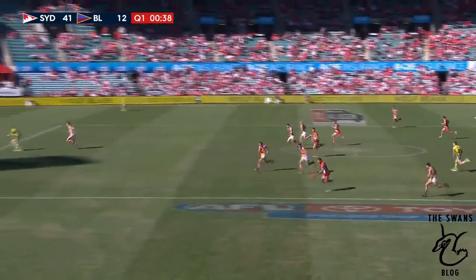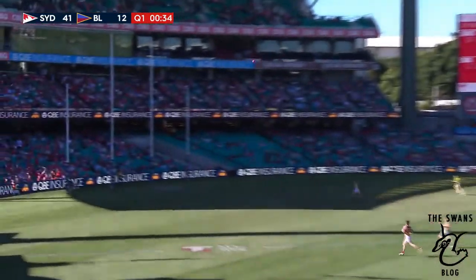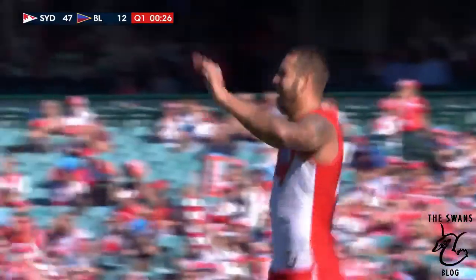Now, Buddy, can he go for one of his trademark runs? He's going to go for an absolute monster. Call it 80 metres, Bud. You need the bounce, the goal! He's done it again, Buddy! That's about as long as you can get.